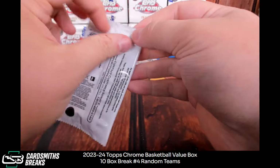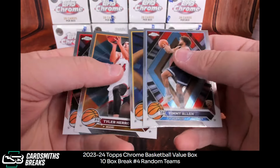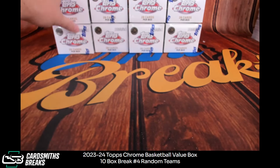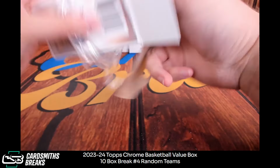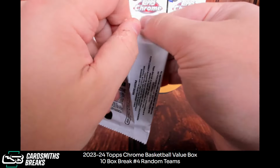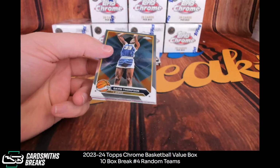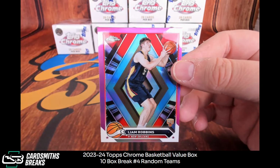OG. Oh, it went through off the upright and in. Fournier. Green tops. Middleton pink. Donovan Mitchell insert for the Cavs. GMBBB. Jairus Walker, sudden impact. Liam Robbins, pink rookie for New Orleans. Schroeder man.